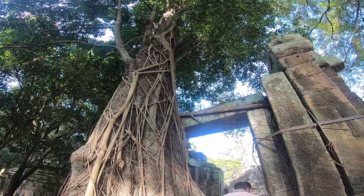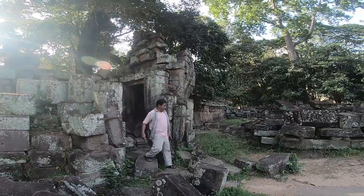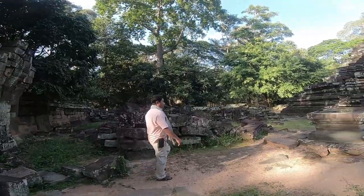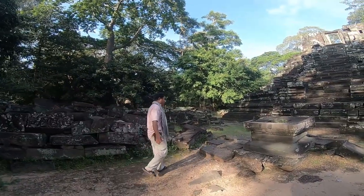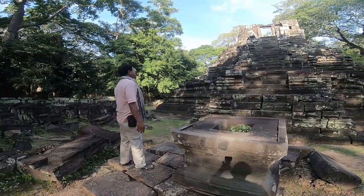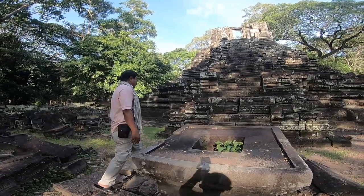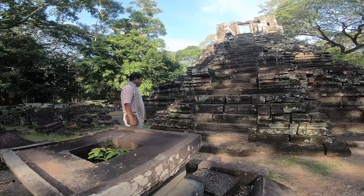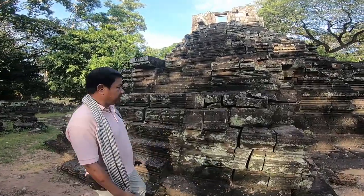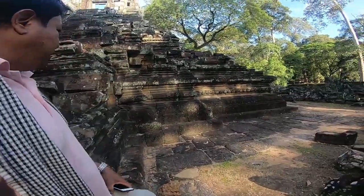Now we go inside the door. Here we see this temple built on one tier with one tower only. The door looks like it opens to the west. Now we see the mini steps and the carving, very detailed. Look, this temple was built in the Angkor Wat style.